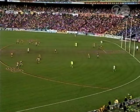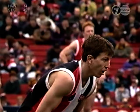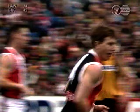Crawford just a little bit too far away from Smith. And that's what Langford's saying to him too. He said, get on your man, I had mine covered. So here's Joel Smith. This would be a dream start to the second term for the Saints. Not a great kick. Oh, it fell over the line. Got there.